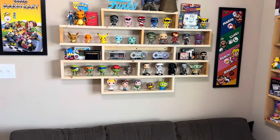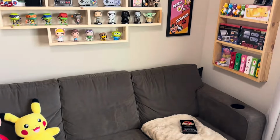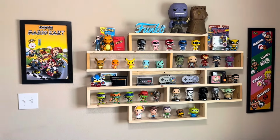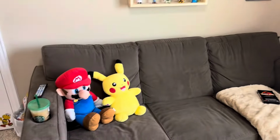The reason that section is so unique is because right underneath it is the couch, my gaming couch. So it had to be something kind of a little bit higher and wider. So just so you guys can see.